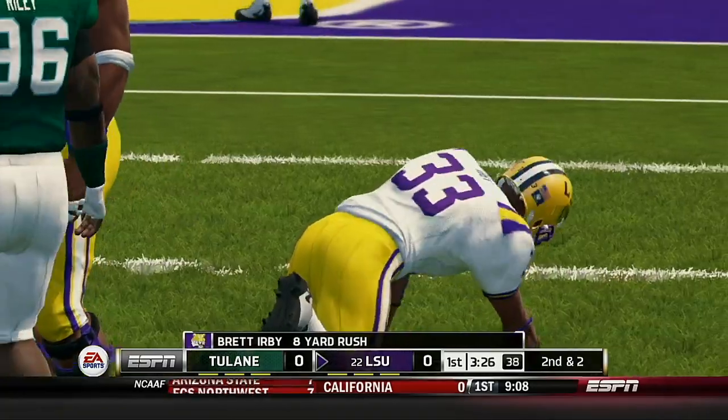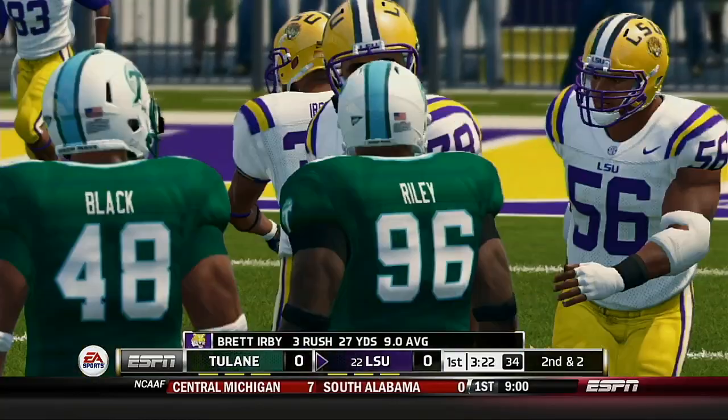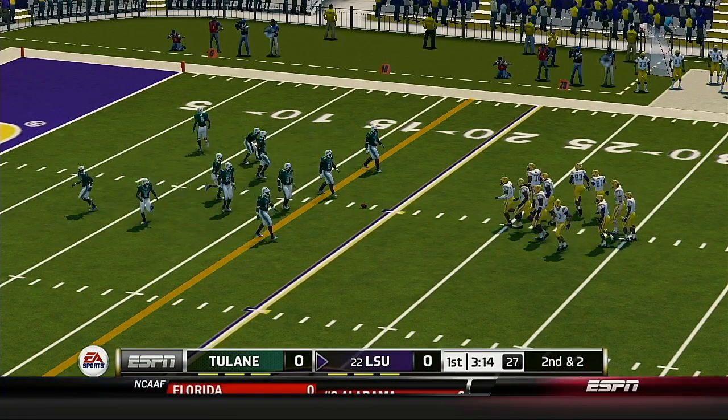Tackled at the 19-yard line. That's good for a gain of 8 yards. That makes it second and two. So it's second down and about 2 yards to go.